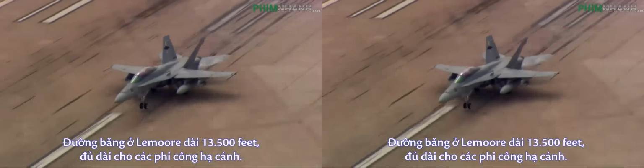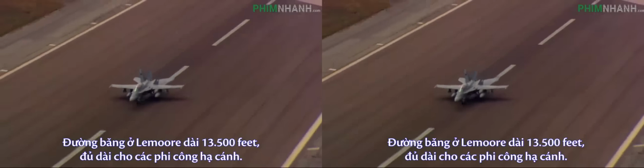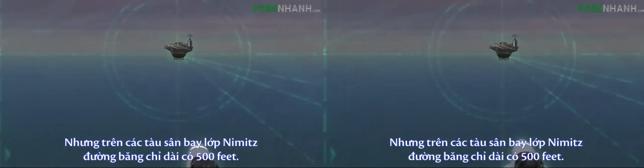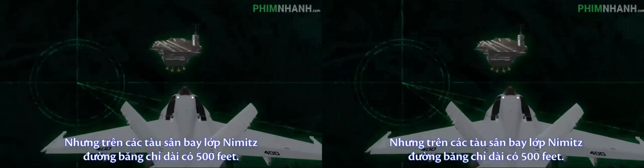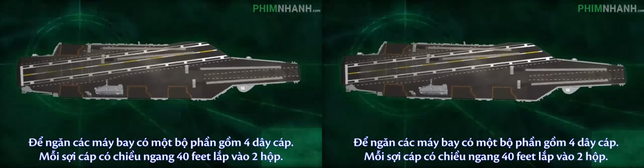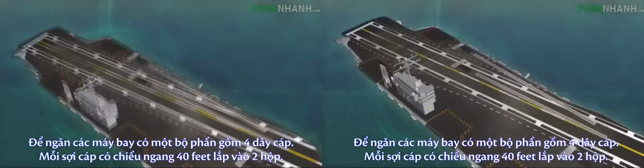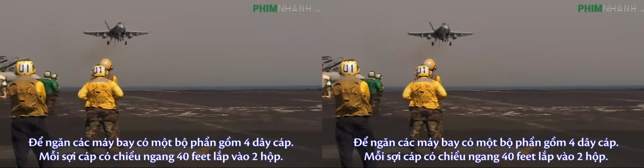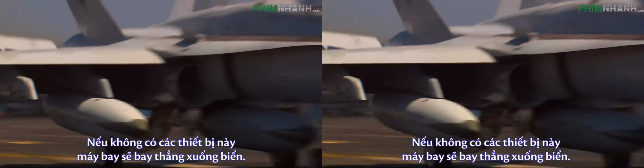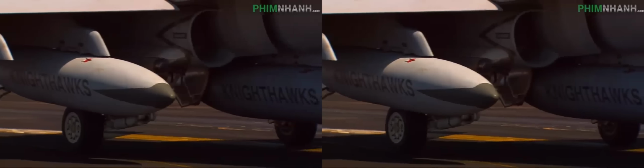The runway at Lemoore's Reeves Field stretches for 13,500 feet, giving pilots plenty of landing room. On a Nimitz-class carrier, the landing strip is just 500 feet long. To bring an FA-18 to a complete stop, the pilot has to grab or trap one of four arresting cables. That means dropping the plane into a 40-foot box, ideally just 2 feet in front of the wire. Without some sort of arresting device, the jet would skid right off.